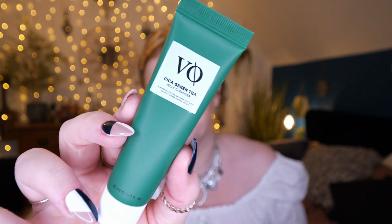Next we've got a jelly cleanser by Vitamask. This is a Sika green tea, a gentle pH 5.5 cleanser made with green tea and Centella asiatica extract. That's very small writing, I had to squint my eyes there. And there's 30 mils.